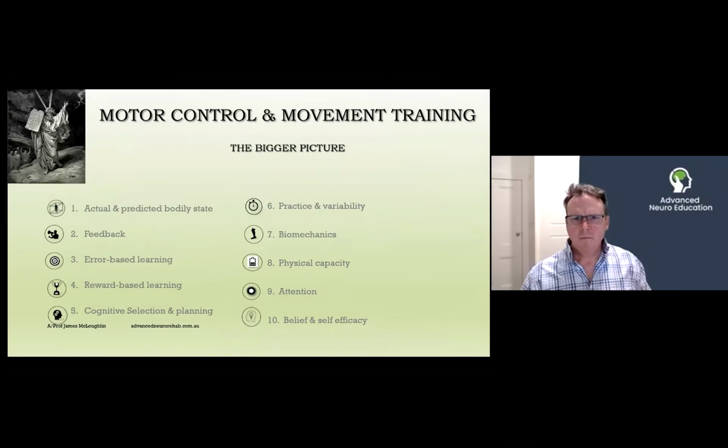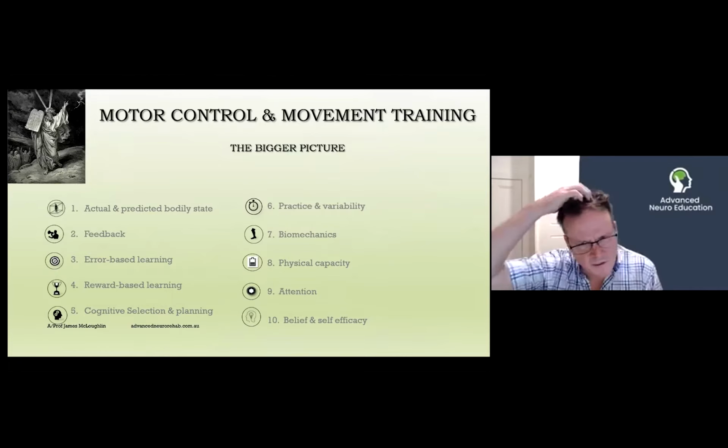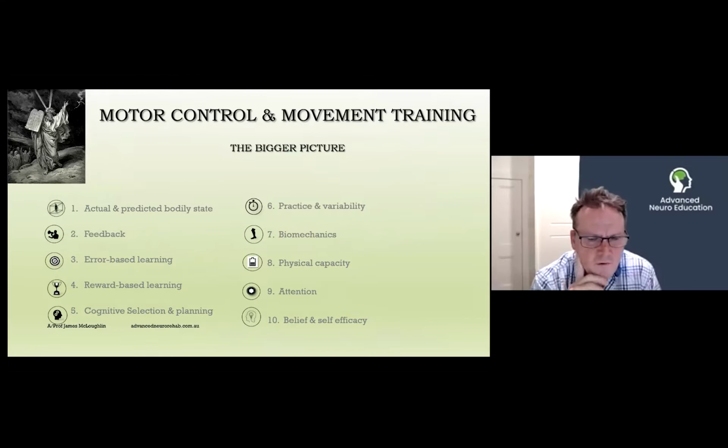So here are the 10 movement training principles that summarize. They're nothing new. They're things that everyone knows, but it's just putting it into a usable package. Number 1 was actual and predicted bodily state. Number 2 is the kind of feedback we use when we train movement. Then there are a few different kinds of learning, because there are many different ways your brain actually learns. So what I've tried to do here is summarize 2 broad ideas that encompass a lot of learning.